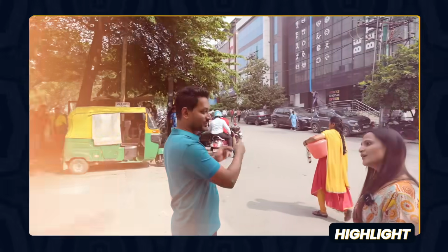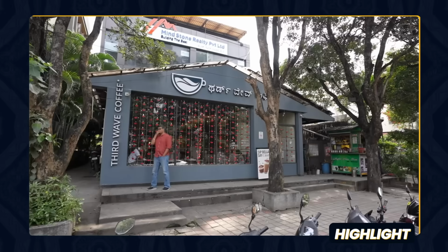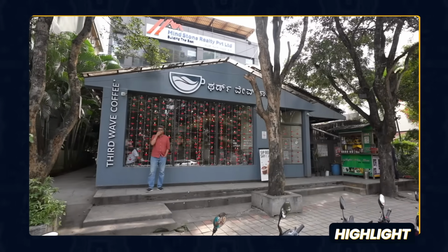This is actually their headquarters. We are right at NIFT, one of the most important landmarks of HSR Layout. Oldest third wave cafe in the entire country.